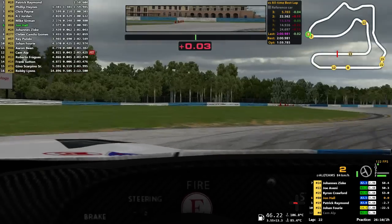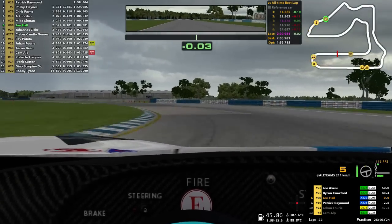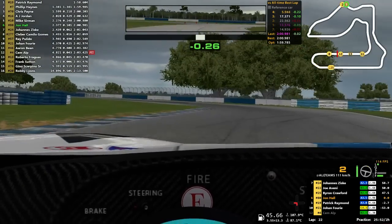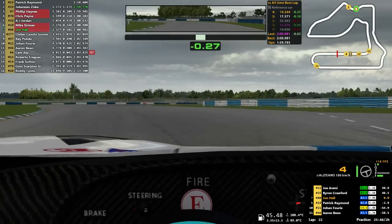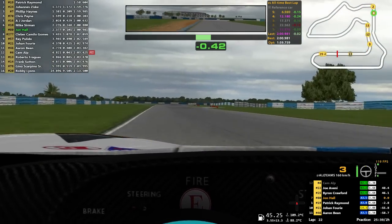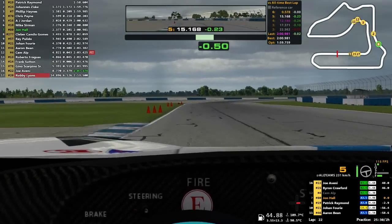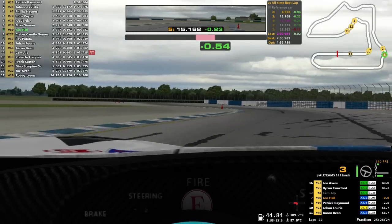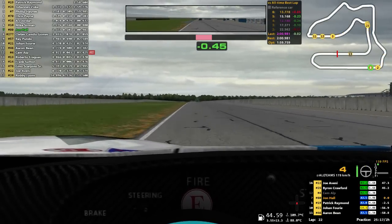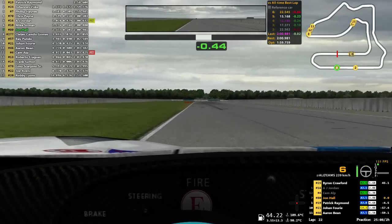So I don't really think I put together a solid lap down. I'm definitely having trouble focusing today. I don't know what it is. I'm gonna do this lap, and then I haven't practiced pit entry yet, so next lap I'll practice pit entry.